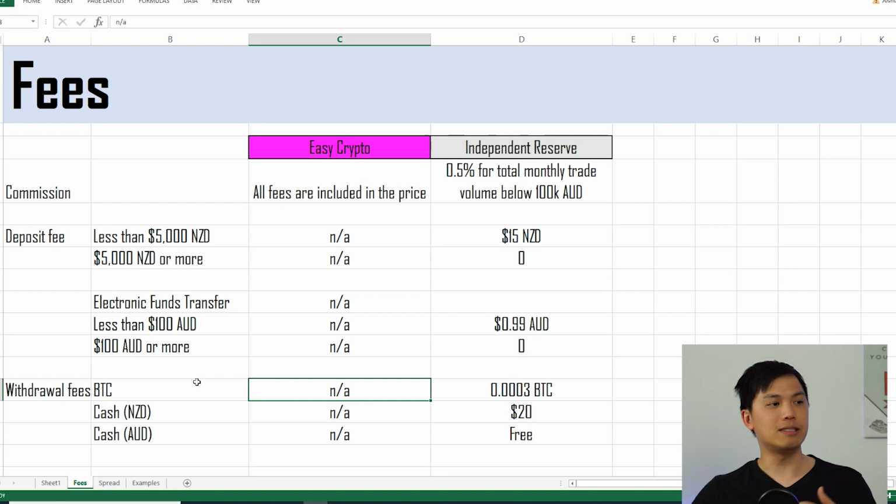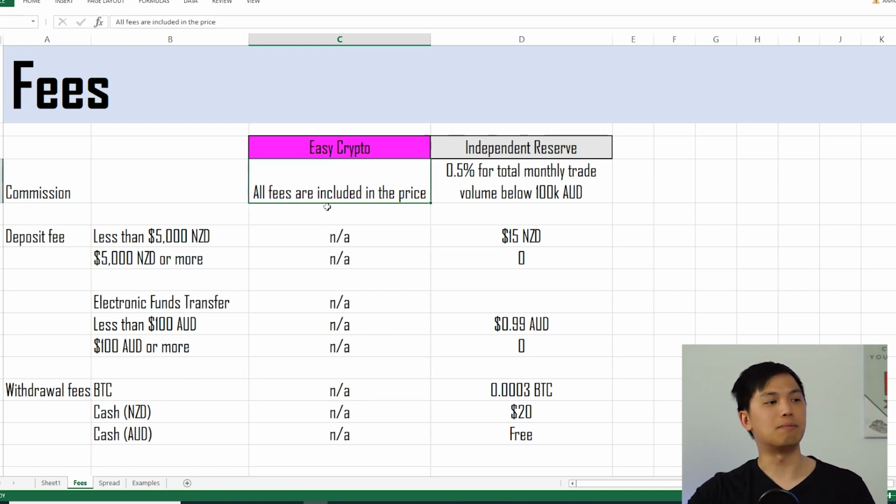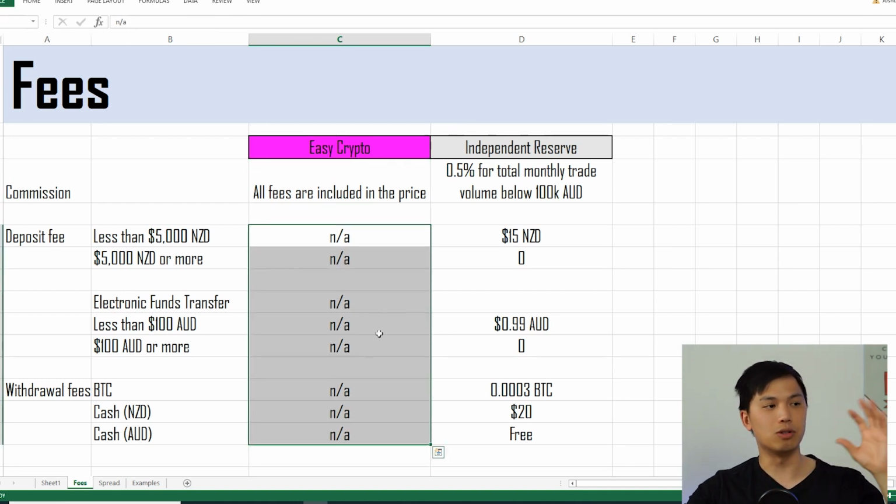So the thing about EasyCrypto is that because they're a retailer, they include all the fees in the price, and that price will be represented in the spread, which I'll talk about next. But at the moment, they don't split out the different fees involved because obviously all of it's included in the price. What you see is what you get. So I've just put NA here.